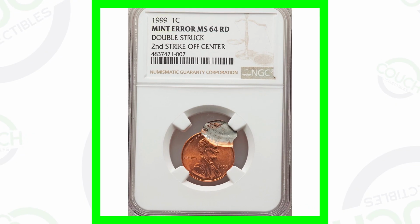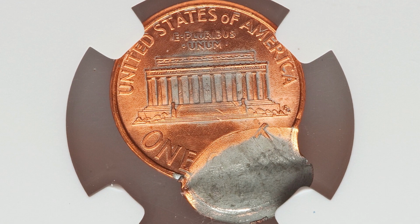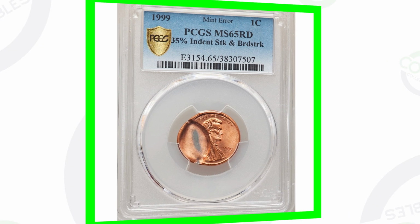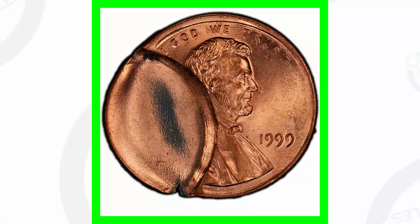$440. Next up is a 1999 double struck Lincoln cent where the second strike is off center again. This coin is graded by NGC at a mint state 64 red, and this penny ended up selling for a little over $60 US.